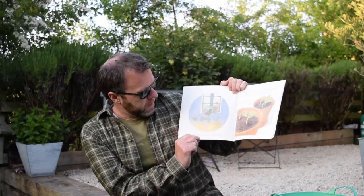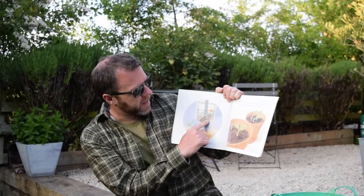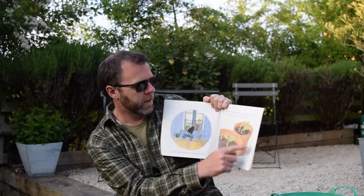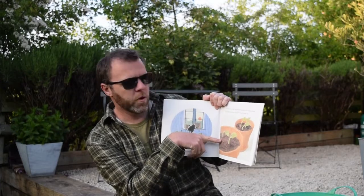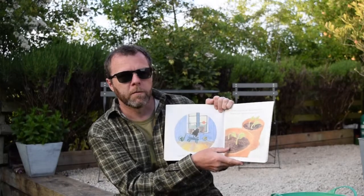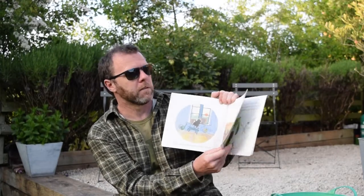Look what has happened! Chip is so excited! All 3 of his beans have grown into little plants. In Harvey's pot, only 2 have come up. So Harvey planted 3, but only 2 have come up, so one of them hasn't quite made it. Oh dear. Never mind, at least he's got 2.